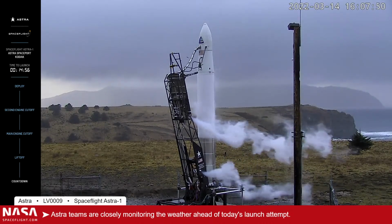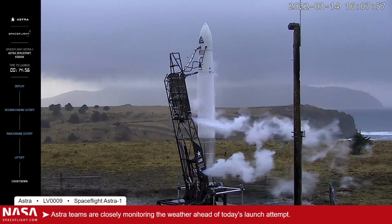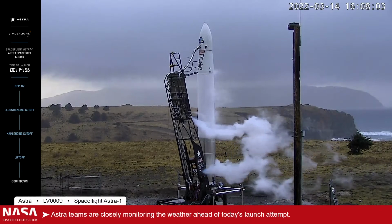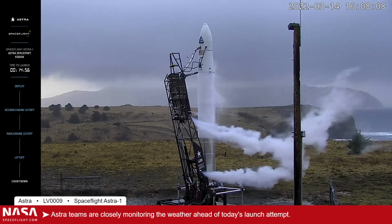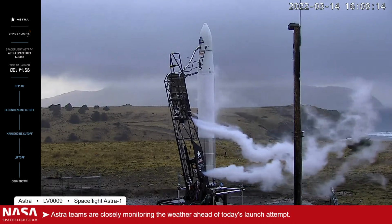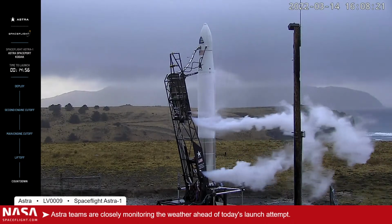A question from J-Trains asks, where is the payload going today? That is a wonderful question. So our payloads are going to a sun-synchronous orbit. We're going to an inclination of 97.5 degrees and 525 kilometer altitude for the Spaceflight Astra-1 mission today. And that kind of mission profile dictates the launch site you're going to, right? Because this is one of two launch sites that Astra currently has active, and Kodiak lends itself to those high inclination, those polar orbits. Yes, that's exactly right.